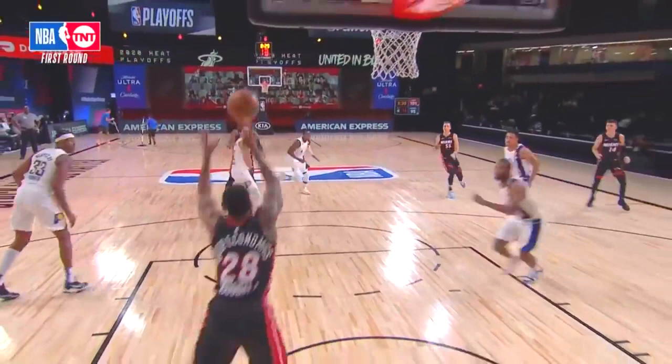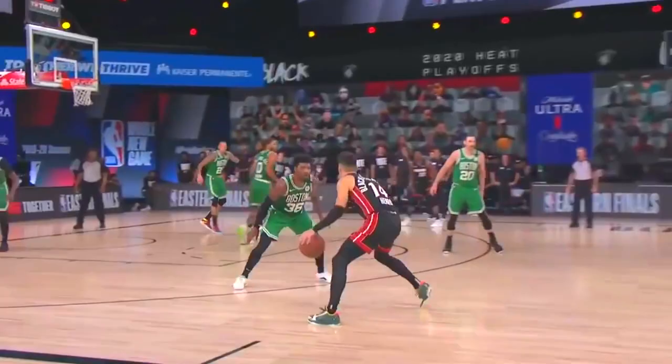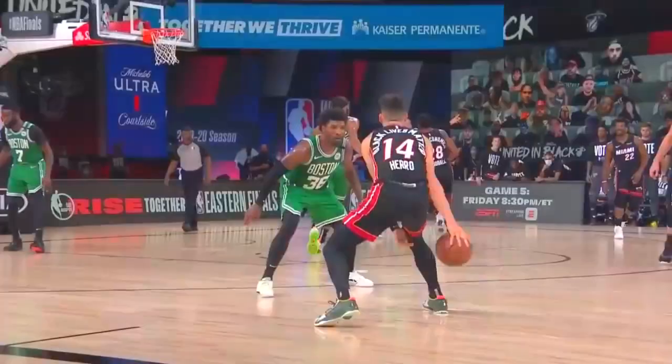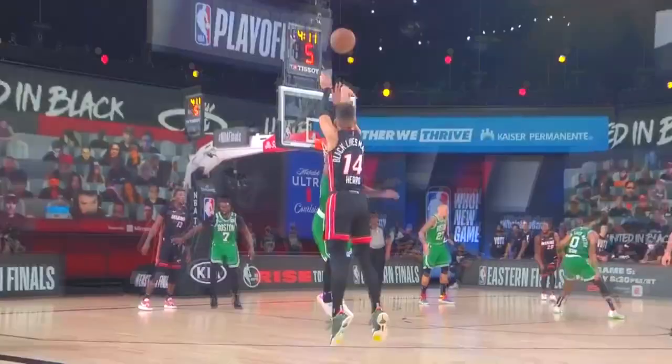He's dynamic enough to play off of ball screens and dribble handoffs, yet he's versatile enough to play off the ball as well. This workout will focus on the ability to score off ball screens and handoffs, create separation, and hit shots from the perimeter. Let's get into it.